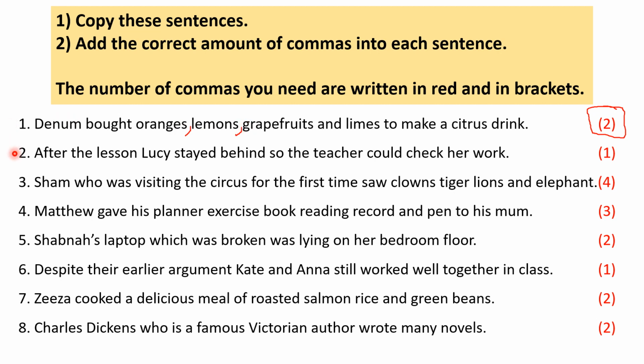Okay, let's also do number 2 together. So pause the video and copy sentence number 2 down. After the lesson, Lucy stayed behind so the teacher could check her work. Pause the video and press play when you have sentence number 2 written down. Okay, so you should have this sentence written down, and now we're ready to add our commas. So I'm going to look at the red brackets again. I know that I need 1 comma in this one. So after the lesson, Lucy stayed behind so the teacher could check her work. So this looks like there's a subordinate clause and a main clause. So I'm going to put the comma here. After the lesson, pause, Lucy stayed behind so the teacher could check her work. And that makes sense. All right, pause the video and add the comma in there if you haven't done so already.